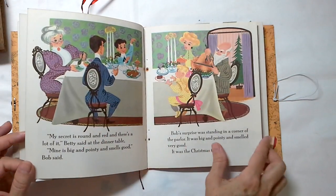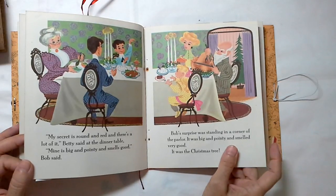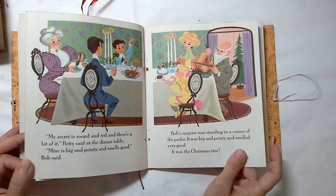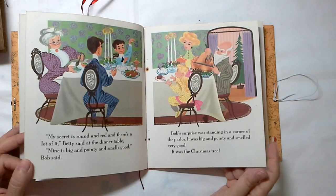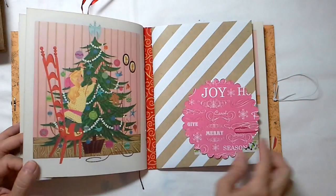My secret is round and red, and there's a lot of it, Betty said at the dinner table. Mine is big and pointy and smells good, Bob said. Bob's surprise was standing in a corner of the parlor. It was big and pointy and smelled very good. It was the Christmas tree.